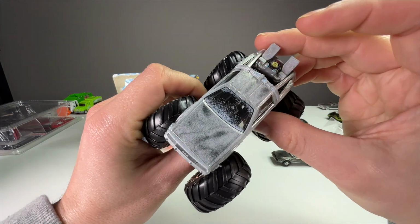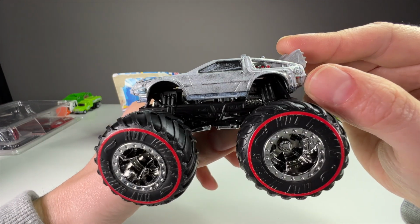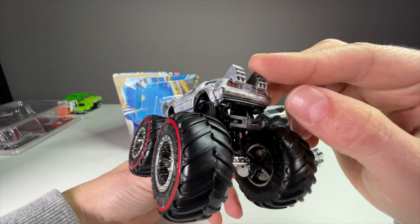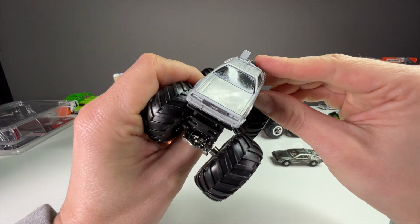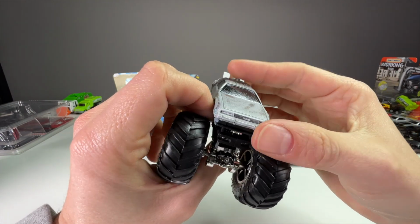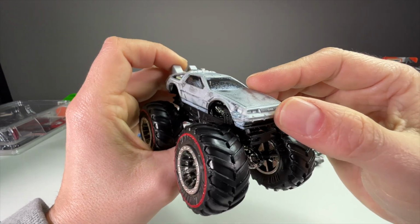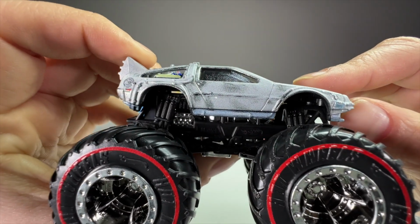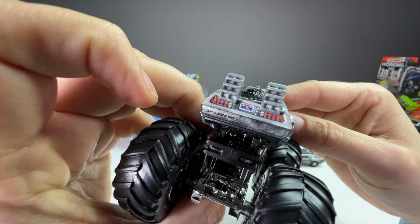So look at the detailing on that. Looks pretty good. So basically what they did is they just made the standard DeLorean, and then they probably airbrushed or painted on the white to make it look frosted, but it does look like that in the movie. Usually the windows are a little more frosted, but they did a good job with it. I don't think this looks bad at all. Yeah, it doesn't look bad.